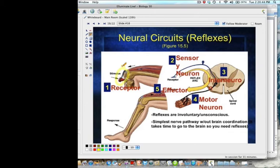Now, what's happening here is basically the stimulus is being picked up by your sensory neurons, and then it is going to your interneuron. Now, your interneuron is actually, in this case, your spinal cord. Your spinal cord is going to interpret the input and say, move the leg, without your brain participating in that at all. Okay, and then it's going to signal the motor neuron to flex that muscle, and the muscle is known as the effector. So the effector is going to affect the change.